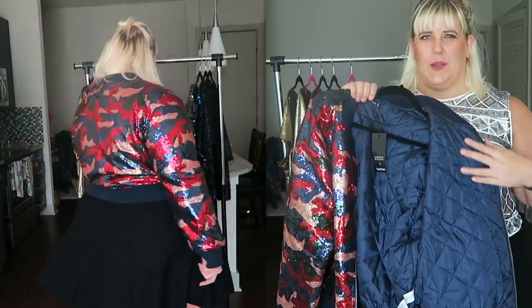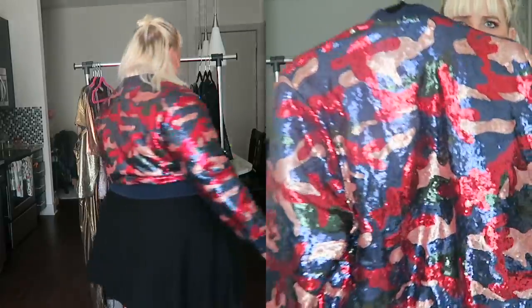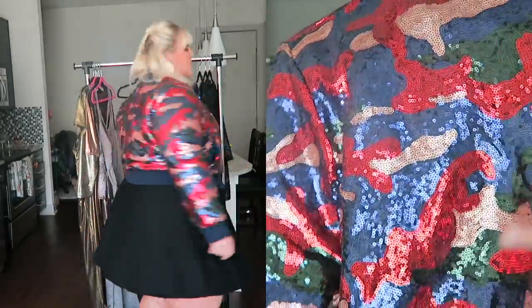This jacket is awesome. It has nice kind of cotton ribbing here at the bottom like any bomber jacket would have. It actually is lined and quilted on the inside, so it's actually quite comfortable. This fabric is that nylon stuff, so it will stick to you when it's hot, but it's loose enough that probably isn't gonna be a problem. The sequining is amazing. It's a camo pattern, as you can see closely on the camera, that features a green, gold, red, and blue sequin detail.